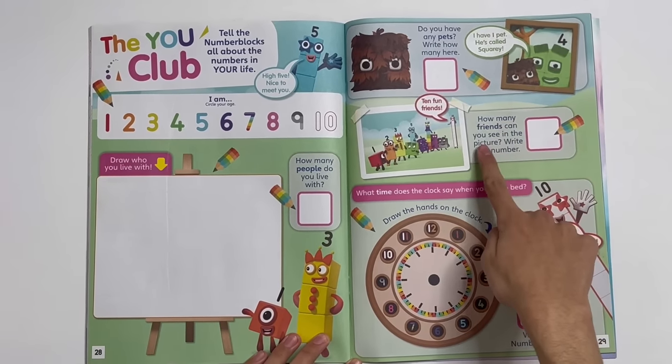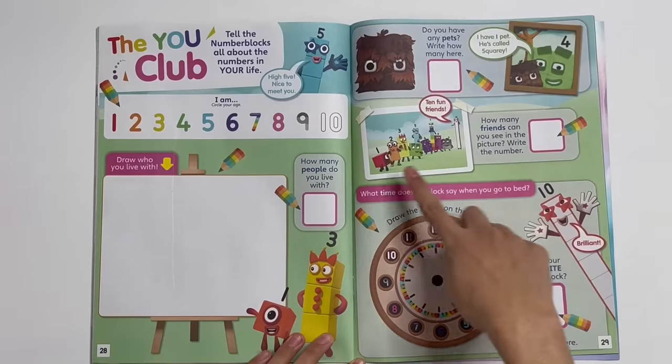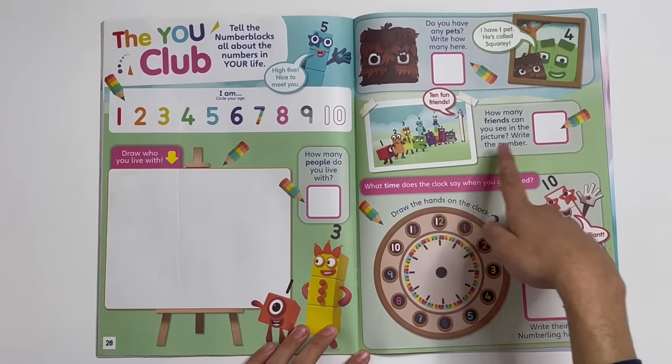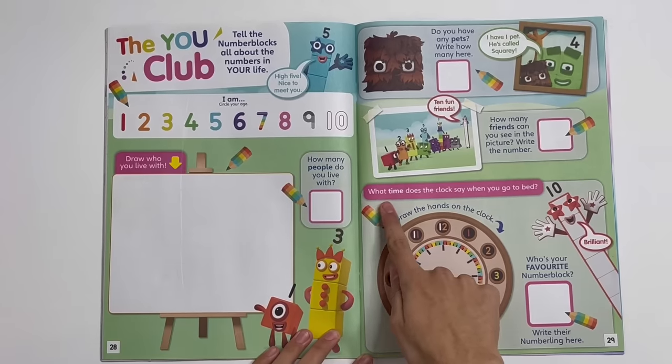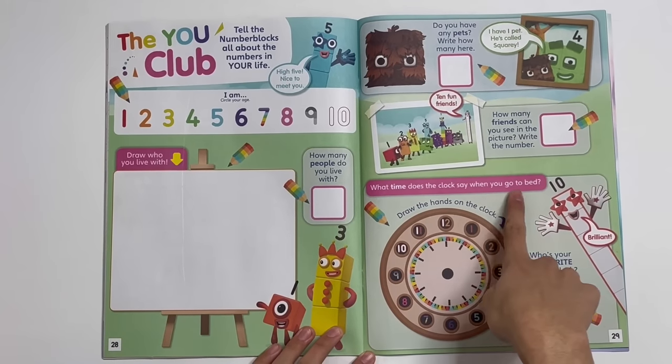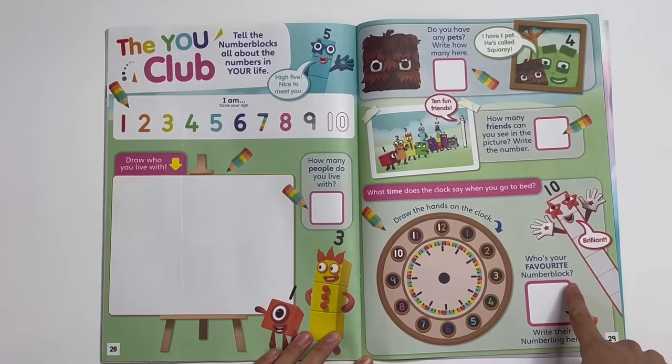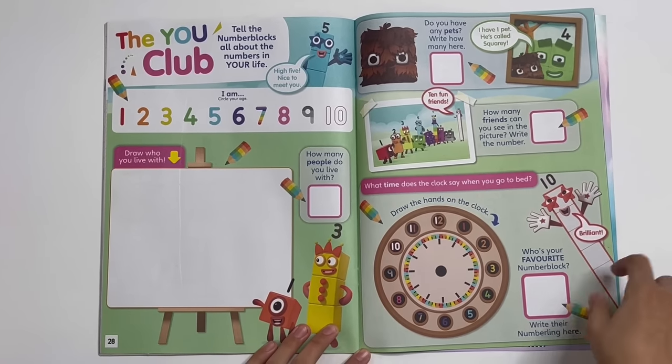How many friends can you see in the picture? Write the number. 1, 2, 3, 4, 5, 6, 7, 8, 9, 10. There are 10 friends. What time does the clock say when you go to bed? Draw the hands on the clock. Who's your favorite number block? Write their number here.